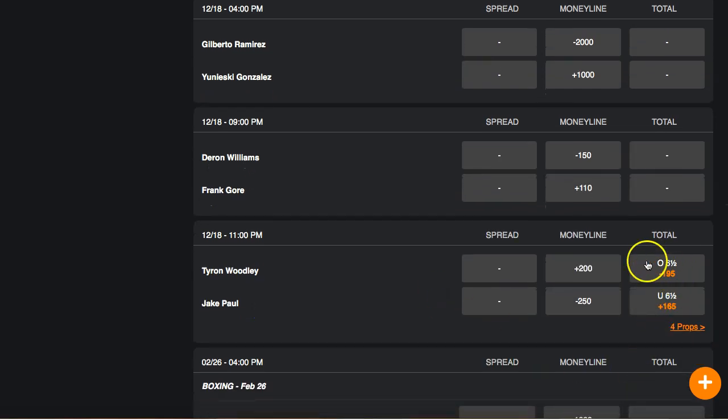And real quick, we have the rounds over here as well. So if you don't want to pick a winner, let's just say you think it's going to go the distance. You would go over 6.5 rounds because it's an 8-round fight. Now, if you think it's going to end in 6 rounds or less, you would take the under over here. So you could bet on that as well.